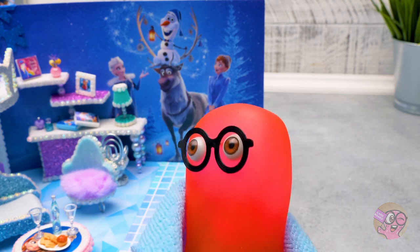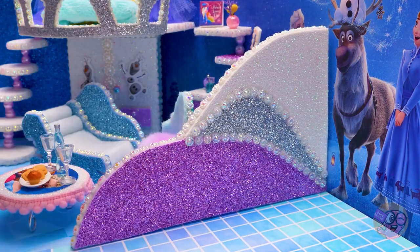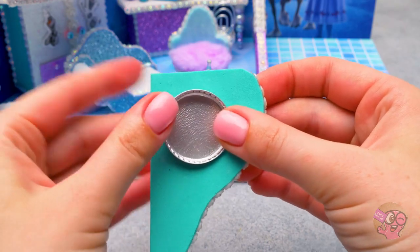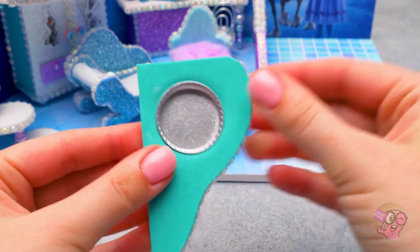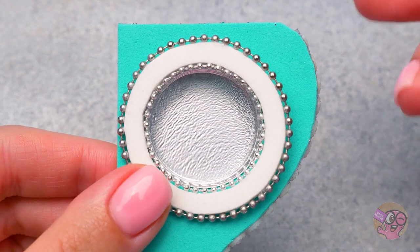Sue, we have a crafting emergency! Easy, Sammy. It'll be the last room in the house we make. Washing hands is essential, so let's make a sink first. Here we go. Don't forget to decorate it to match the other furniture. Oh, this looks amazing! Can't wait to decorate the whole room!